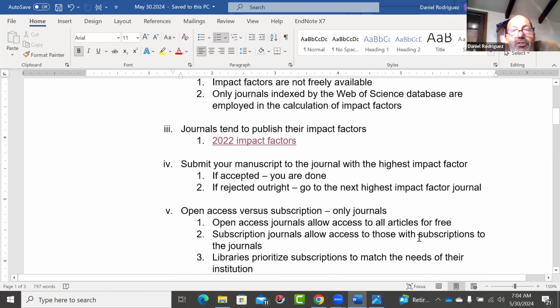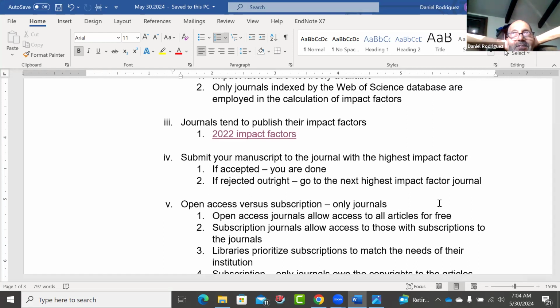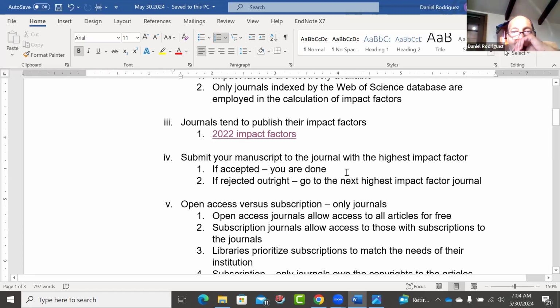So what should you do? What should the rule be when trying to identify a journal? I say go high, right? Aim high. Hope for the best, always expect the worst, hope for the best, right? So aim high. Try to submit to the highest ranked journal that you're eligible for.